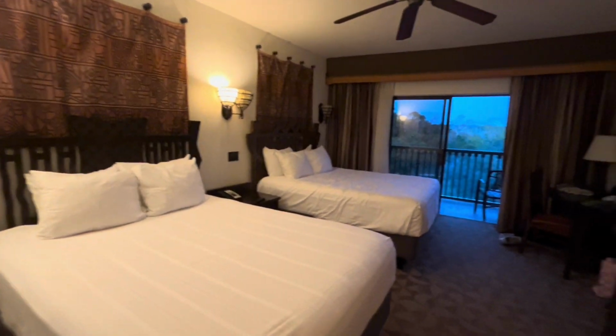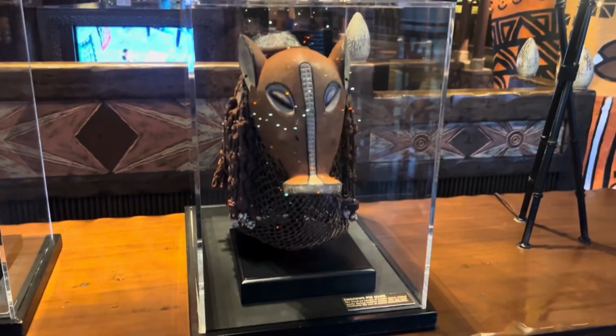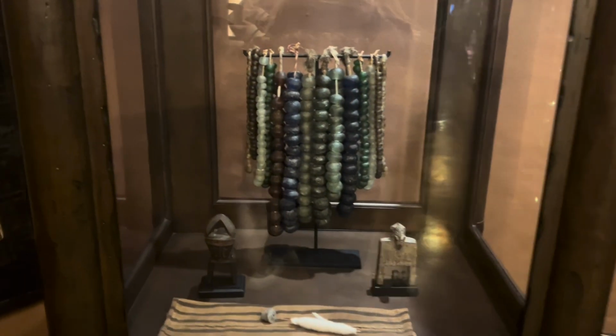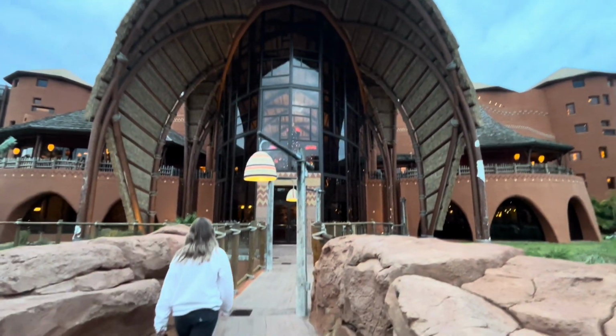It's really beautiful, and they have a lot of African, like, genuine art pieces in the lobby, which I think were really cool too. I think this hotel also teaches about animals, but I think it also brings a lot of culture that a lot of people wouldn't normally get. I think that's really cool.